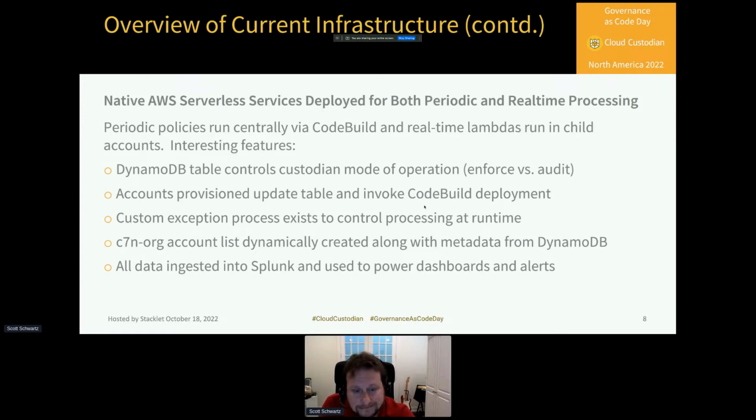And then last but not least, we take all of the data from the policy executions, we ingest that into our Splunk platform, and we provide access to the Splunk environment to our customers, which are the various development teams that we support. And that data can be used by them to power dashboards and all sorts of alerts.